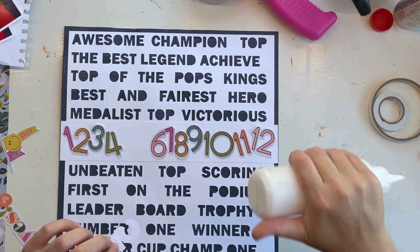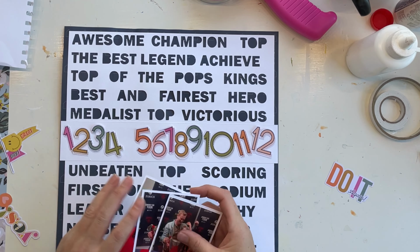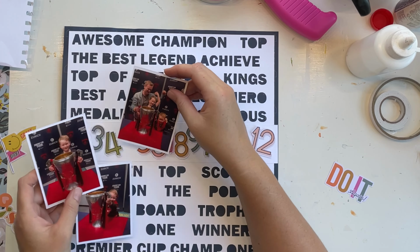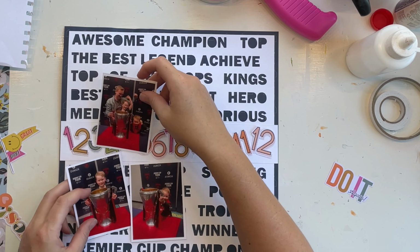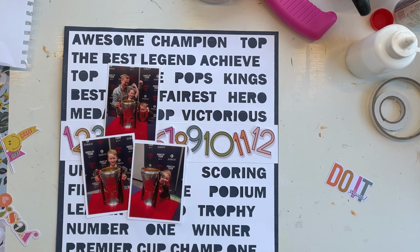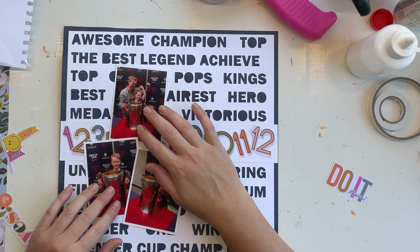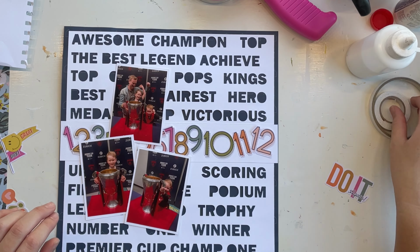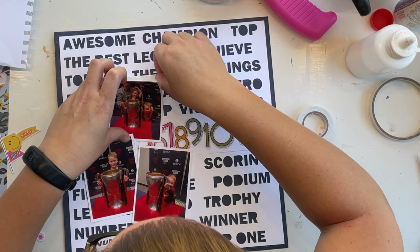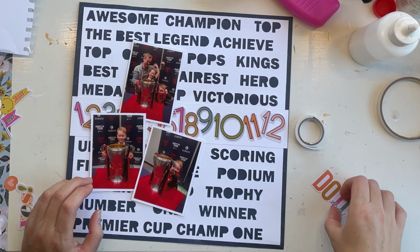So they had previously won 12 flags, hence my 1, 2, 3, 4, 5, 6, 7, 8, 9, 10, 11, 12. Those numbers were just perfect. Yes, I realized there is a gap. I wanted to try and optimize and see as many of the numbers as possible on either side of the photos. You still do lose sort of 4, 5, and 6, but that's okay. You get the picture. And yes, the flag we won last year was lucky number 13.